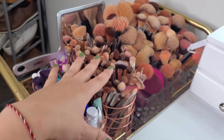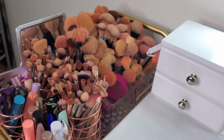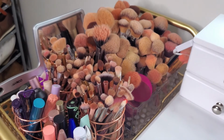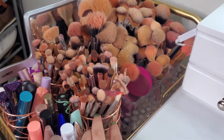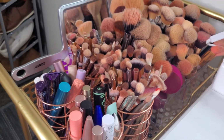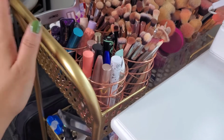I used to have my brushes on my actual desk vanity, and that was just so annoying. It took up so much space, and the amount of times I knocked over these small drawers and then my brush would just fall on the ground, it was so annoying. I couldn't anymore. So I really needed this 3-tier. So happy I invested in it.